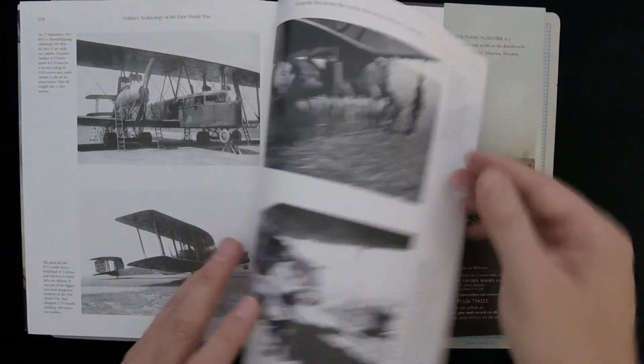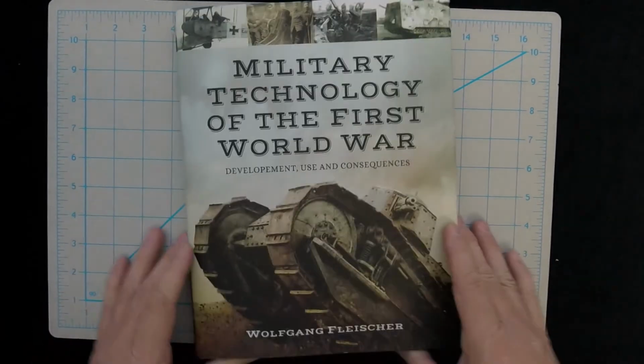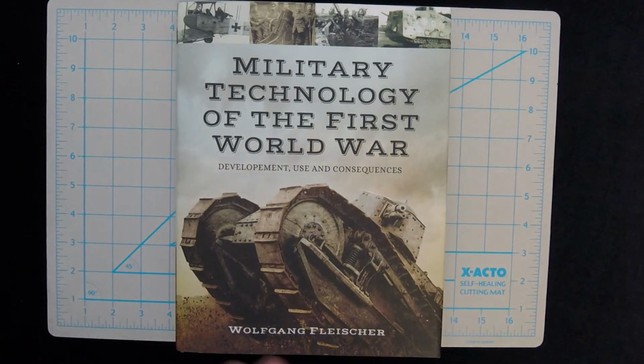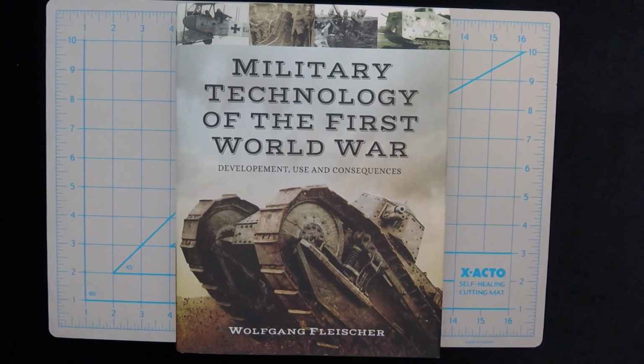Anyways, all right. So again, the interesting book by author Wolfgang Fleischer here. If you're looking for a World War I book, this might be one for your library. Our thanks to Casemate and Pen and Sword for sending us this preview copy.